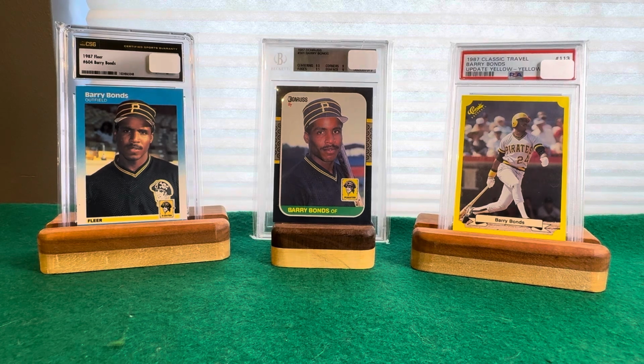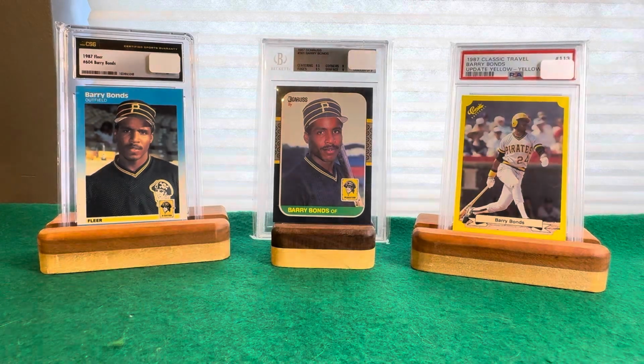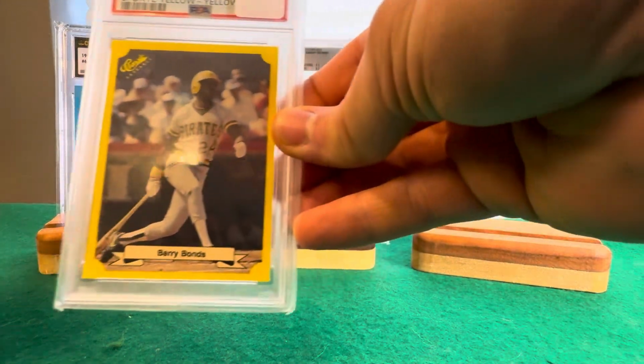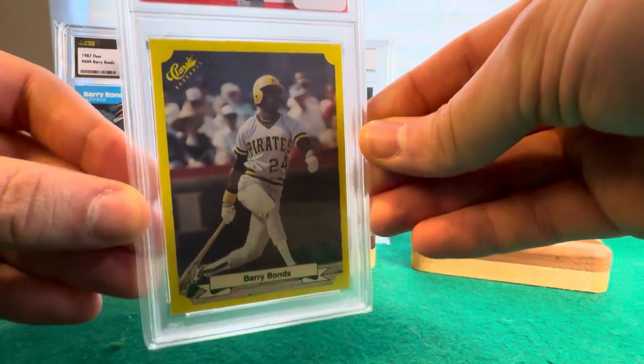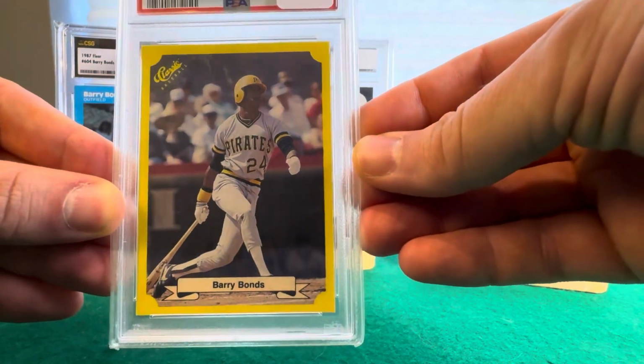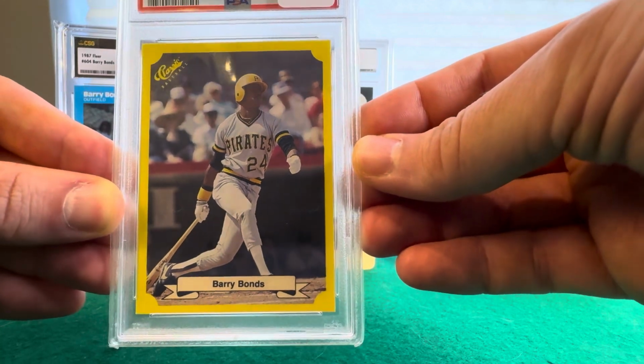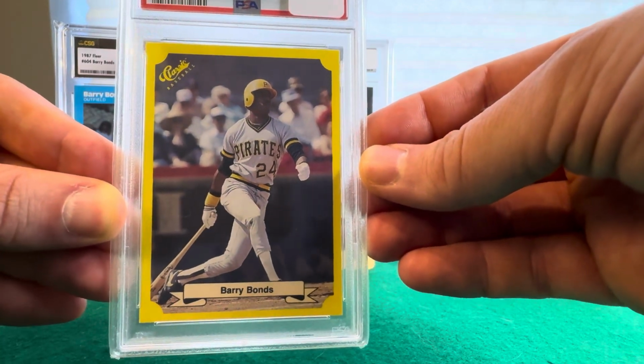So moving on to 87, we have a couple that I think are just fantastic here. Let's start with this one, the 87 Classic, and this was a gift actually from Adam at the Vintage Sanctuary. He was super generous, sent me a care package and this awesome 87 Classic, beautiful yellow border.